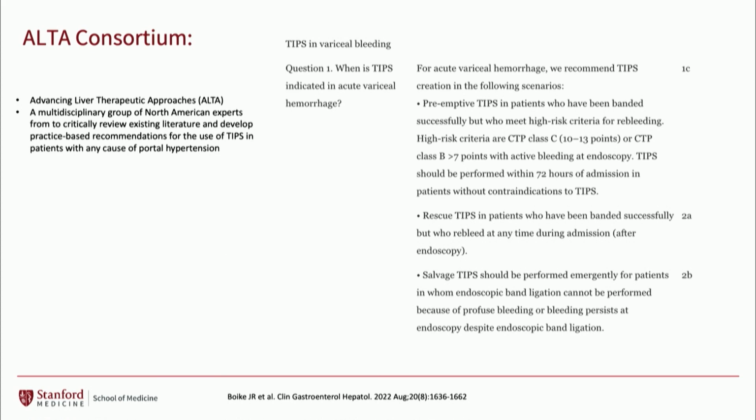And lastly, I'll just point out that there was a meeting of the ALTA Consortium, which is Advancing Liver Therapeutic Approaches. It was a multidisciplinary group of North American experts that met to look at practice-based recommendations for the use of TIPS in patients with any cause of portal hypertension. They also recommend the same as the AASLD guidelines, that a preemptive TIPS should be considered in patients who've been successfully banded but who meet high-risk criteria of being Child-Pugh Class C, or Child-Pugh Class B with a score greater than 7 and evidence of active bleeding at the time of endoscopy. This decision to go towards a preemptive TIPS should be made within 72 hours post-bleed, unless they have some other contraindication to a TIPS, rather than waiting for the patient to potentially re-bleed and then talking about a rescue TIPS or a salvage TIPS.